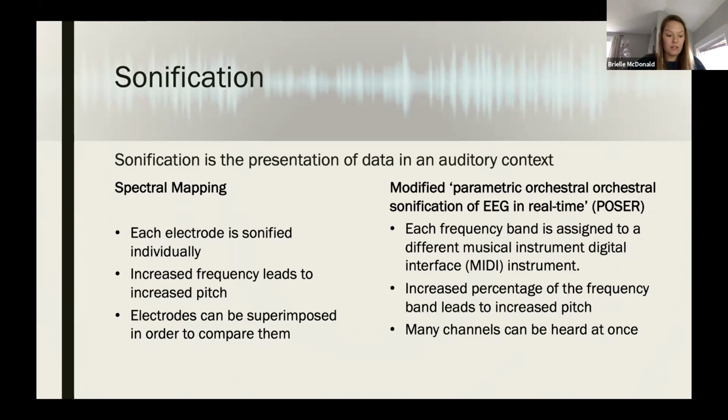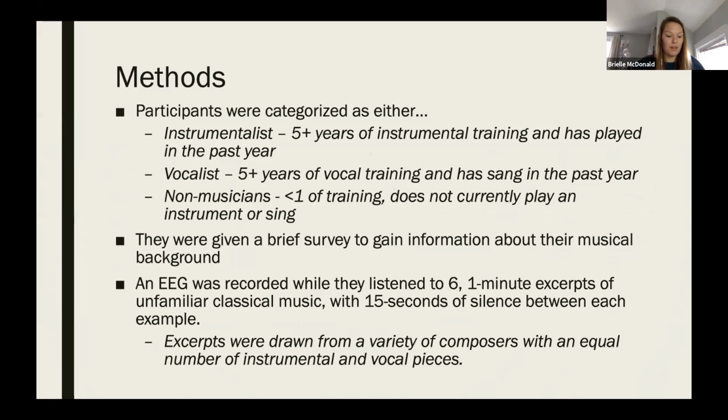post data analysis. So the methods for my study were, I had 3 participants total, 1 in each category, and they were categorized as either an instrumentalist with 5 or more years of instrumental training who has played in the past year, a vocalist with 5 or more years of vocal training who has sung in the past year, or a non-musician who has less than a year of training and does not currently play an instrument or sing.